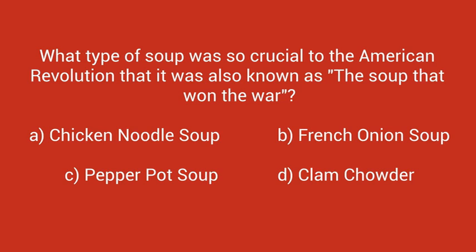Multiple choice. What type of soup was so crucial to the American Revolution that it was also known as the soup that won the war? A. Chicken noodle soup. B. French onion soup. C. Pepper pot soup. Or D. New England clam chowder. The answer is C. Pepper pot soup.